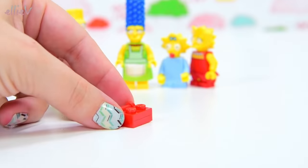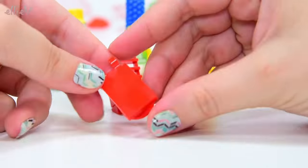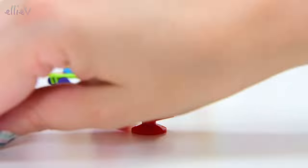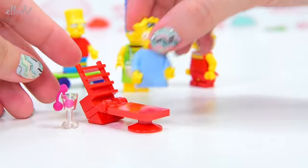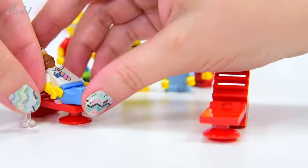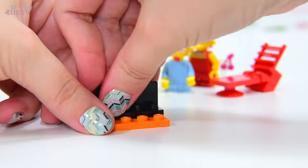Next little tiny build. This is actually an ingenious way to build little deck chairs. And there's fruit cocktails there. Poor Marge can't sit on that very comfortably, thanks to her skirt. But Homer can. He can relax really well. And there are two of these and the cocktails.